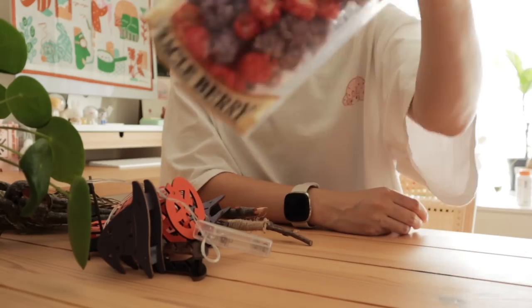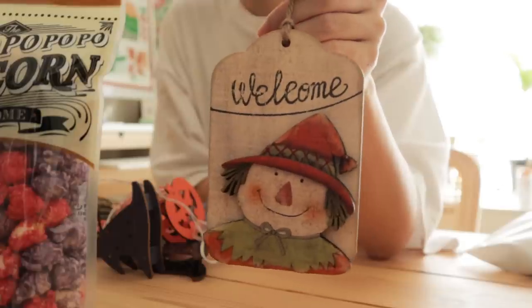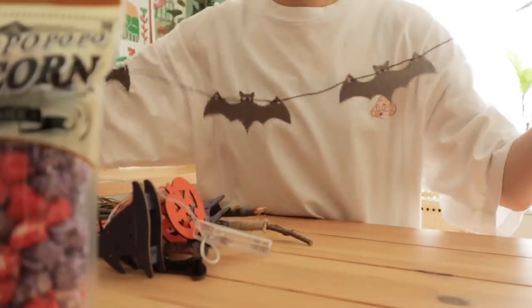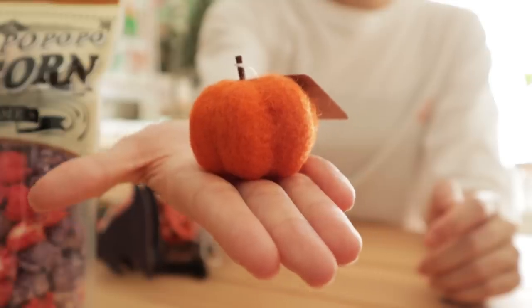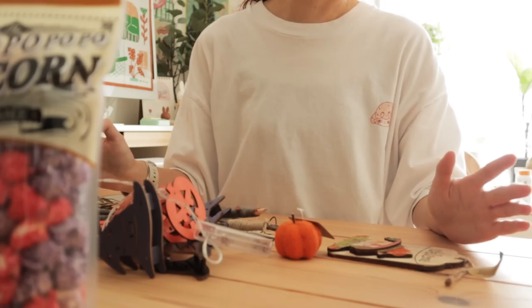We got this popcorn because we thought it looked interesting. A little welcome sign. We'll probably hang this on the front door. And for my room, I think I'm gonna hang this bat garland. I also got a tiny pumpkin. Okay, let's try to decorate this room.